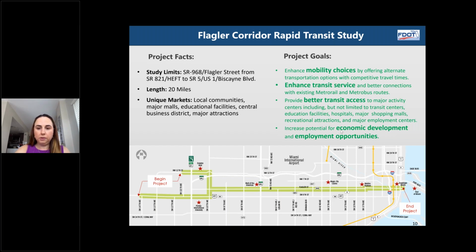The potential, of course, to increase economic development opportunities along the corridor is always there when you implement premium transit. This is really a catalyst for TOD. So again, this is something that will benefit the corridor.